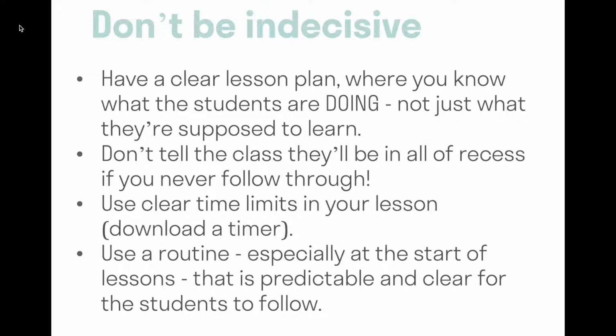Don't get into this trap of continual negotiation. Oh, if you're good, I'll take off the 3 minutes. Oh, I'll add another 4 minutes now. No, be decisive. Don't be indecisive. Time limits can work as well. So little timers up on the board are brilliant for giving that decisive nature to your lessons.